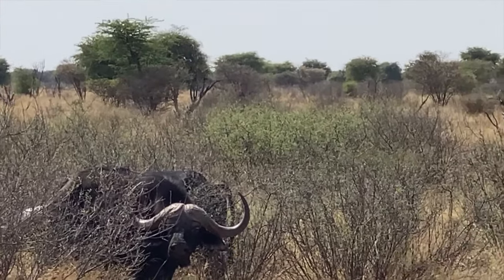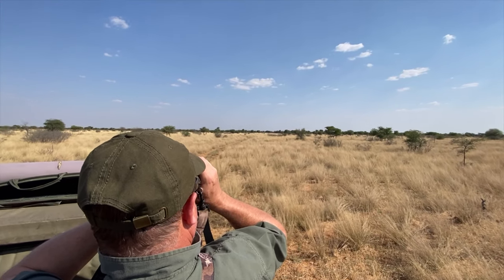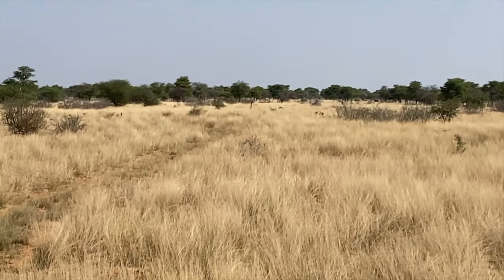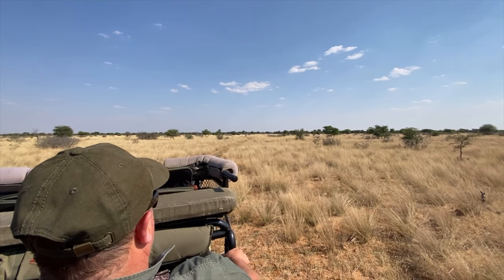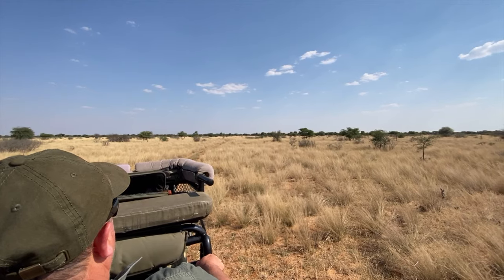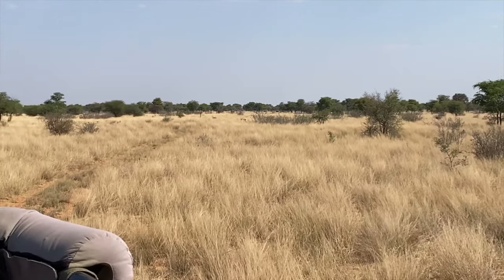At the moment, we just want to look at the springbok quickly. Some zebra. So we can maybe get off and get a little bit closer and have a good look. It looks quite wide. And then we can decide.